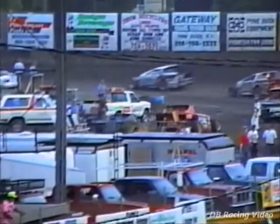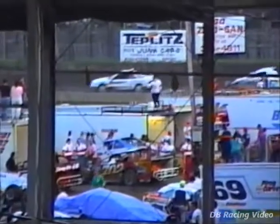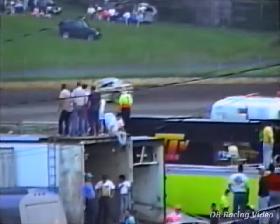Your pole sitter, the number 357 car, it's Gary Huber. Alongside Gary in car number 60, it's Nicky Lapp. Row number 2, spot number 3, the HP2 car of Jimmy Hauser. Alongside Jim in car number 28, Tom Foley. Row number 3 on the inside, the 55 of Rich Ricky Jr. Alongside Rich in car number 25, it's going to be Howie Fitch.